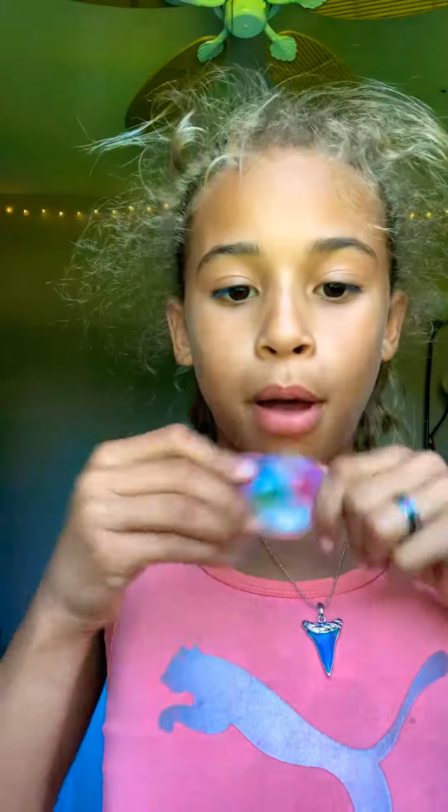No, I'm not a baby. Trust me. And then here's a mini Orbeez stress ball. I love the mini ones. They're really cool.